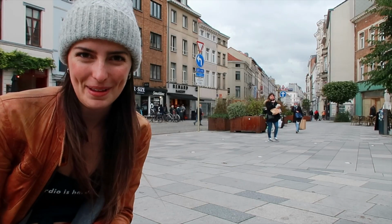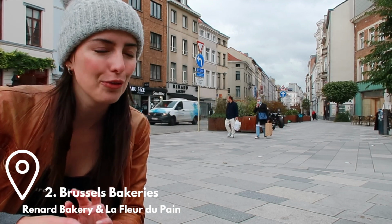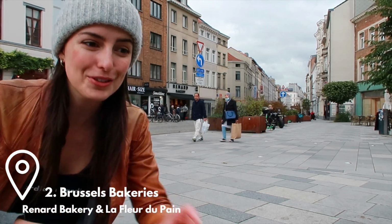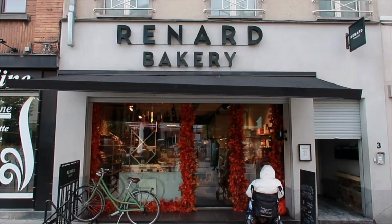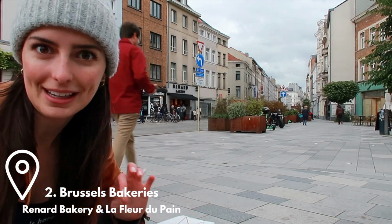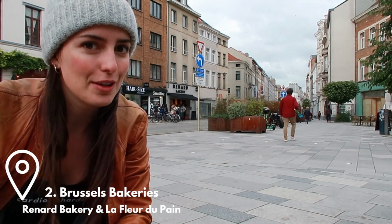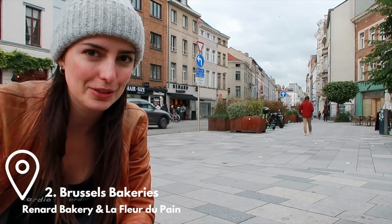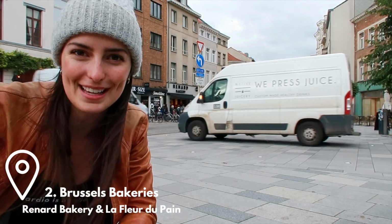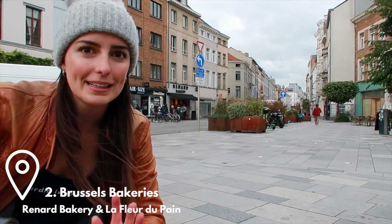Next up, we have bakeries. I have 2 particular favorites here that I have found through very thorough research. The first one is a bakery called Renald, which you can see kind of behind me. There's always a line because it's that good. The other one is called Flot de Pain, and they're very close together. So if you find yourself here in Brussels and you want to do your own research on which one has the best baked goods, then I would highly encourage you to do so. But this place is awesome.